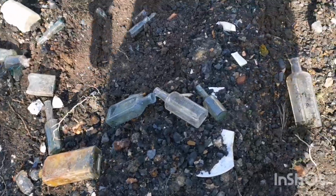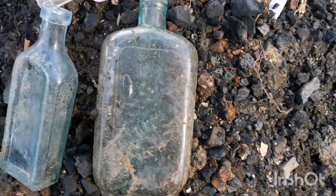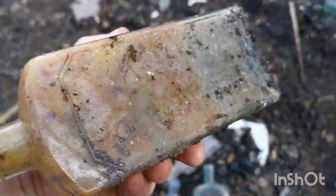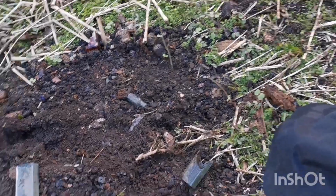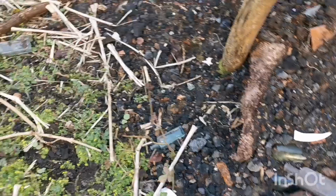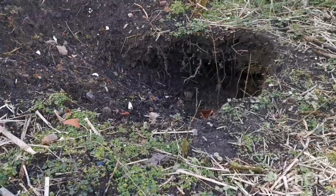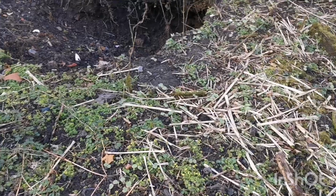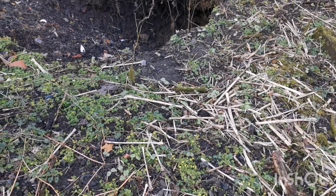So just to show you some of these bottles that these people have left, whoever they've dug. They've got flasks, compo, big compo. There's a hell of a lot of fresh on here. So look at that hole there. Yeah, well that's where I was digging. It was fresh in this corner, but it felt dug in that side.